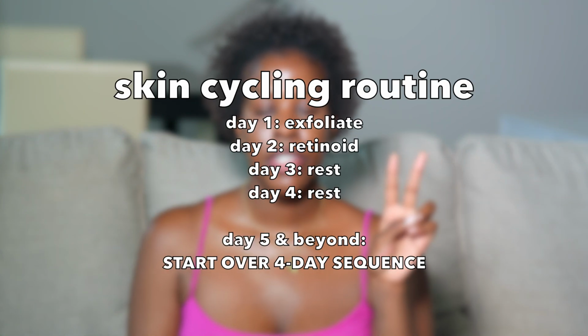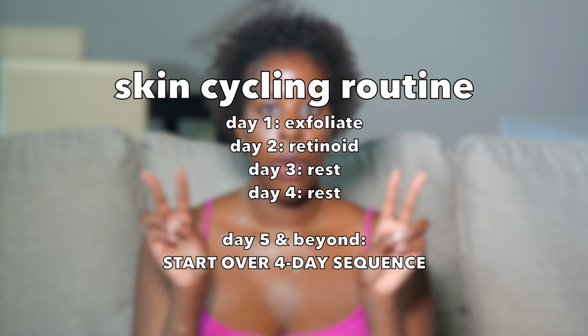What is skin cycling? Skin cycling is actually a trend that I found on TikTok before I quit social media about 2 years ago. This trend is really something that talks about a sequence of 4 nights of use when it comes to how you apply your skincare products. Number 1, we have 2 nights of actives and 2 nights of no actives.